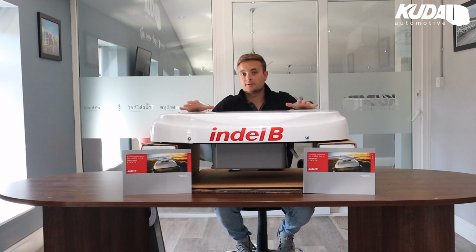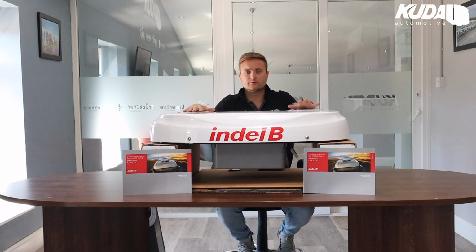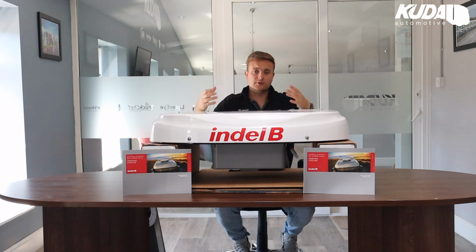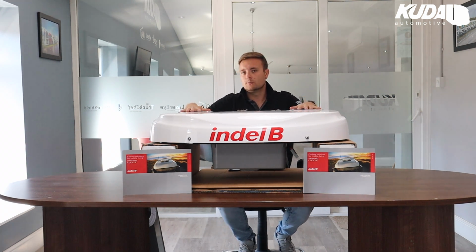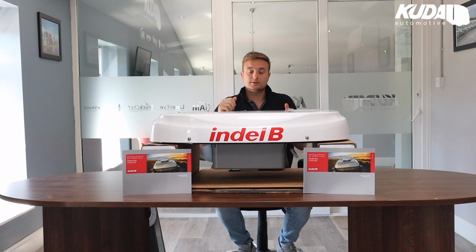On a warm day, so 25 degrees or so, if your cab temperature is getting up there, this thing should drop that interior temperature by 5 to 10, 12 degrees. So it's going to bring it down nicely when you're parked up. Obviously, if you've got air conditioning in your truck and you're driving along, you might not necessarily need this on. But the point of a cab cooler, or what other people call parking coolers, is when you're parked up at night or during the day on your break and you need to switch your engine off.